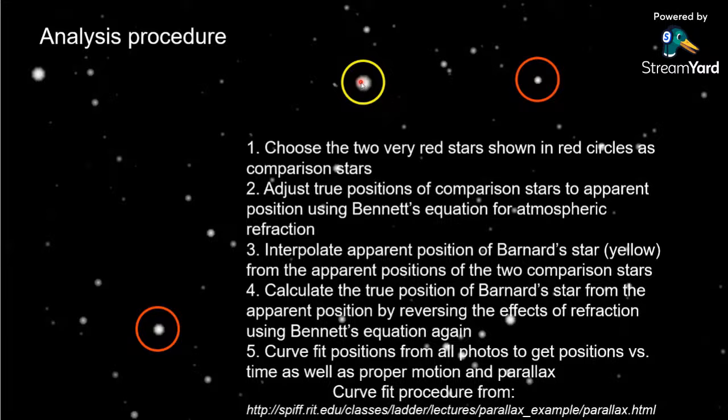Then, to get a little bit better, I curve fit that. I use a technique that's given by this URL at the bottom of the page. They've got a very nice setup, just kind of cookbook you can code up yourself to take those positions and curve fit them, and then from that back out what your parallax and proper motion are.